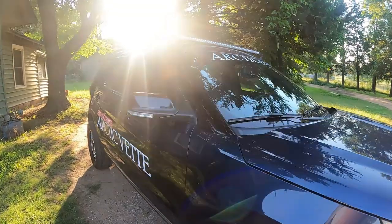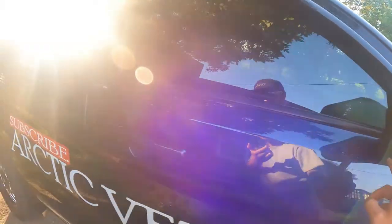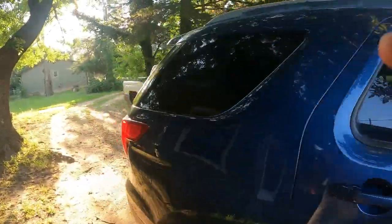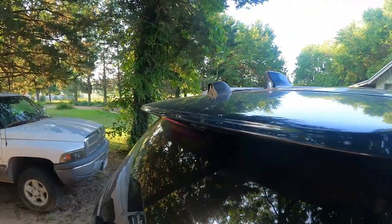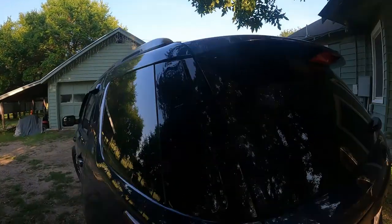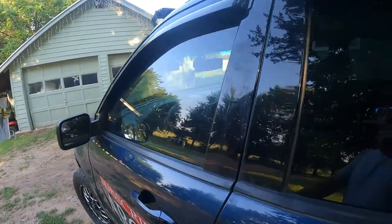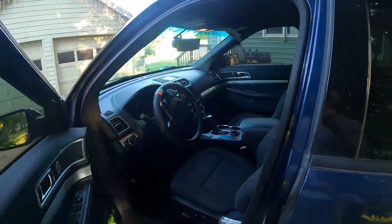Otherwise exterior, the only other thing is she has this blind spot camera. We'll get into that here in just a second, as well as this camera up here for the rear view mirror. Now please note that the decals will be removed when it comes time to sell her.